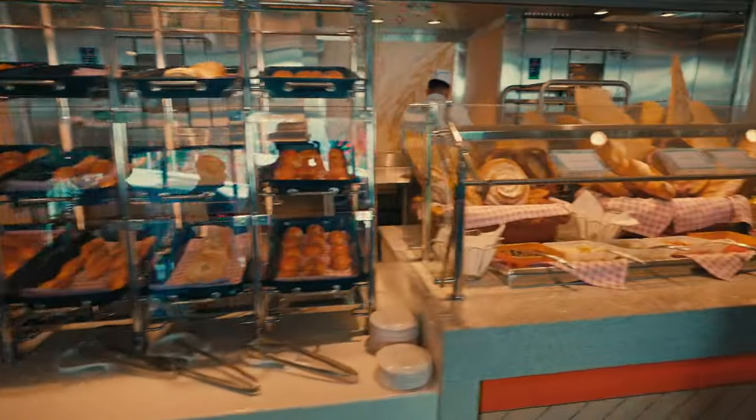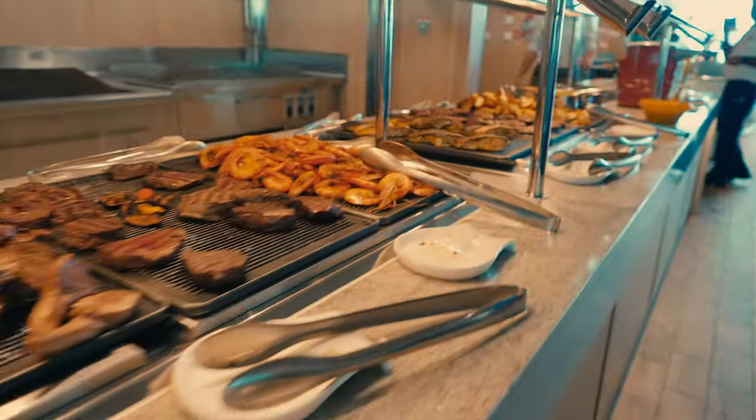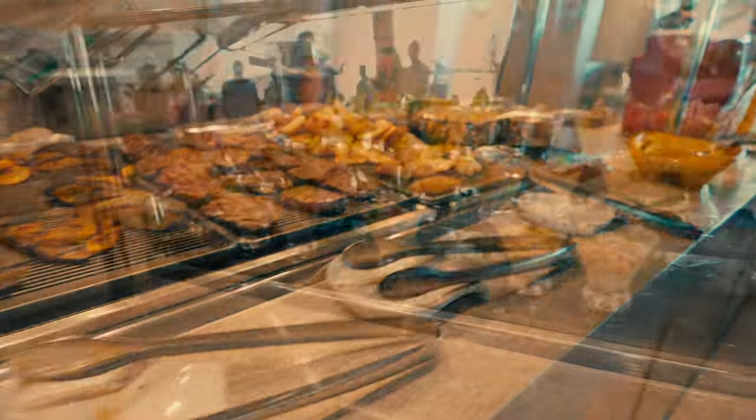You know, we've only been on two inaugural cruises, but I'm starting to see a pattern here. The Embarkation Day buffets are absolute game changers.